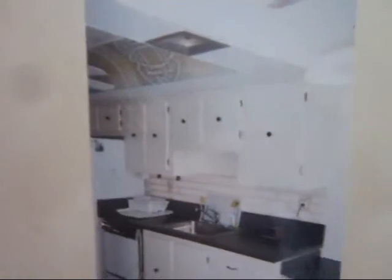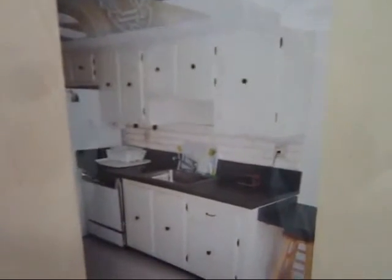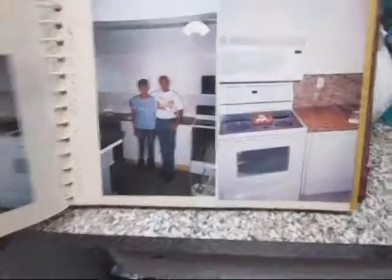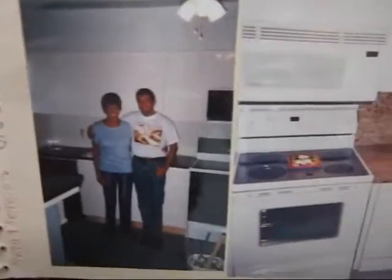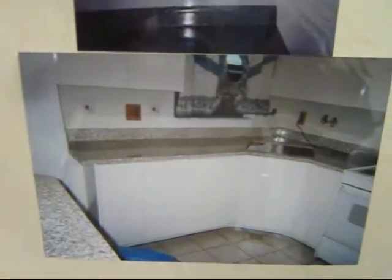This is a before photo of an old kitchen. This is a view of basically what it would look like completed. Happy customers. Kitchen refacing job.